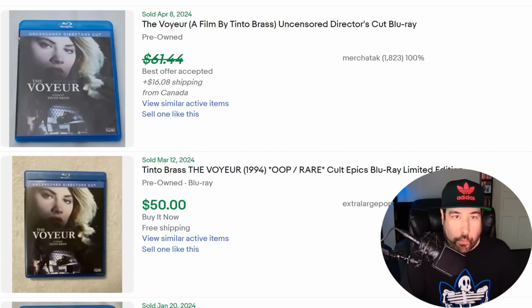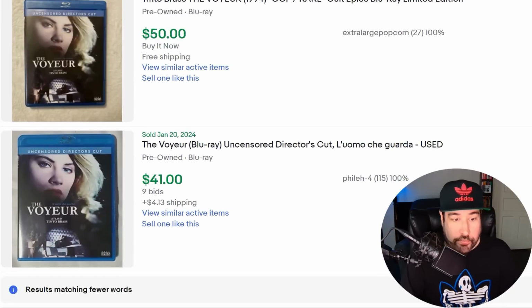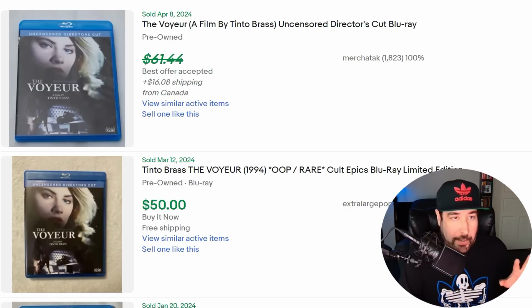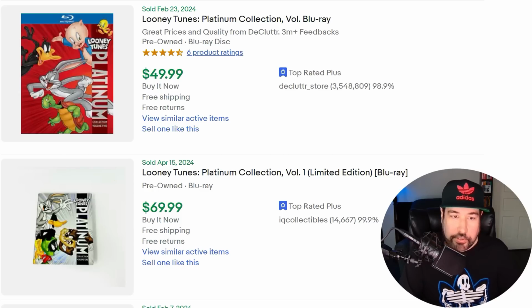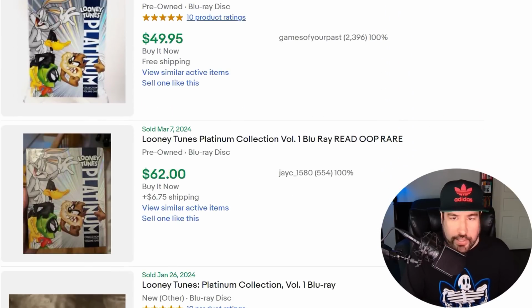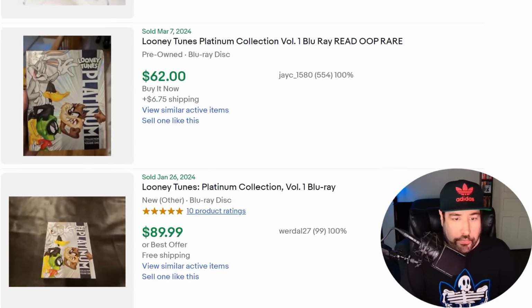Here's a movie called The Voyeur, $50. There's one for $41 plus shipping. So another just kind of a basic movie I would probably look past and think, was it that valuable? Looney Tunes, the Looney Tunes collection here, $70. There's different collections, the Platinum collection. Some of these collections aren't worth anything, but you can find them. Volume 1 and Volume 2 I think will sell for over $50.